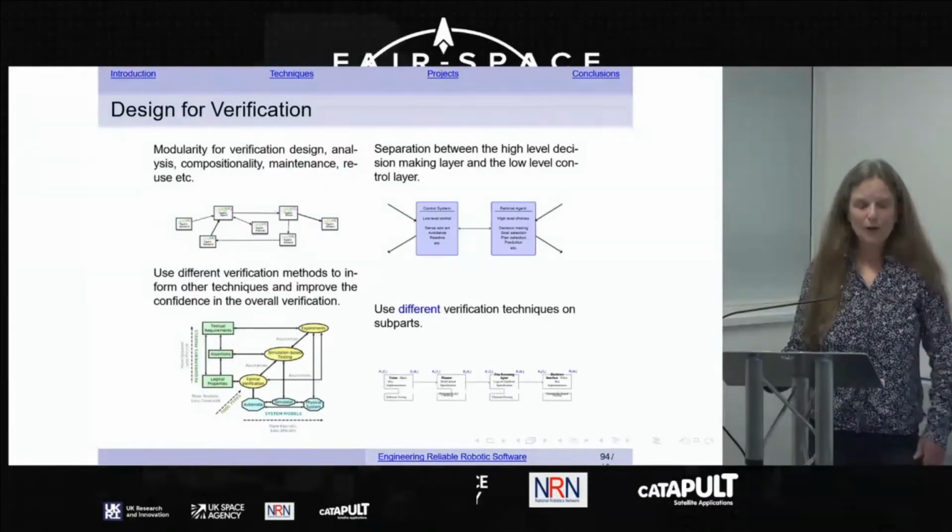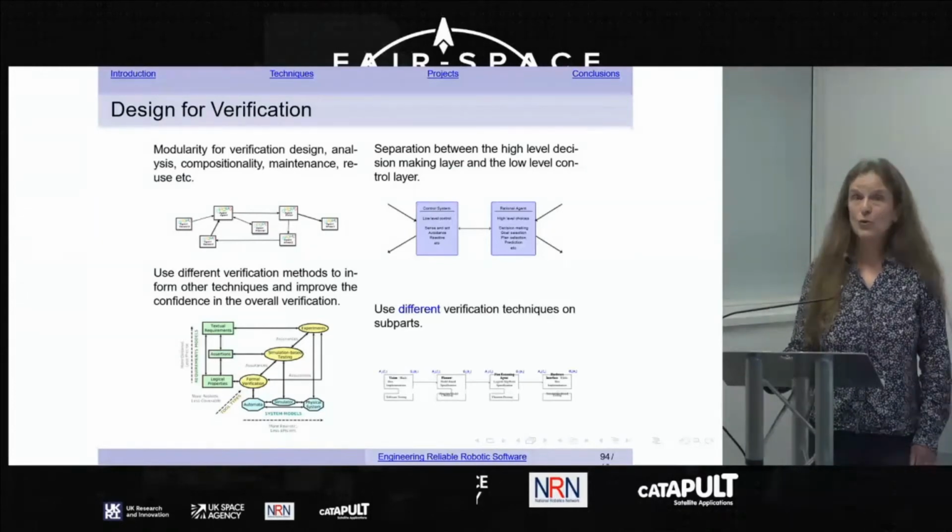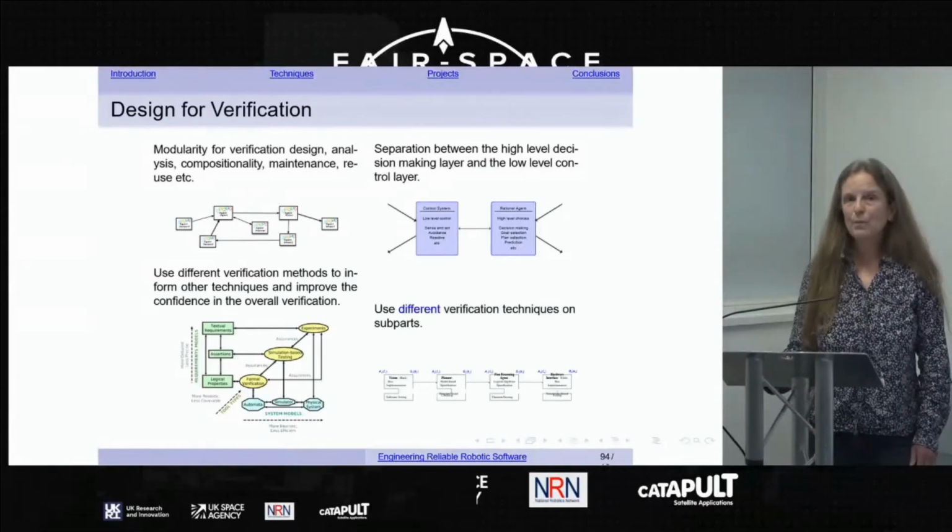So here, more of the techniques. Design for verification. You should be thinking about verification before you start constructing your system. So top left, we've got an example of modularity. Break the system down into modular components. So if something goes wrong, we can swap in another component. But from the verification perspective, we can verify individual components and put those verification results together.